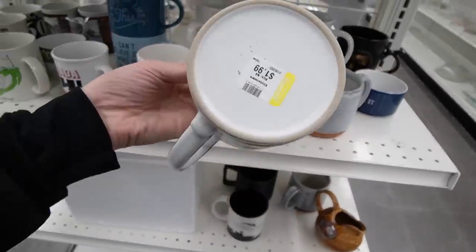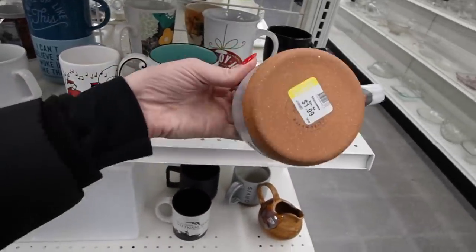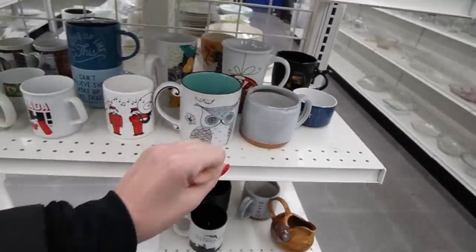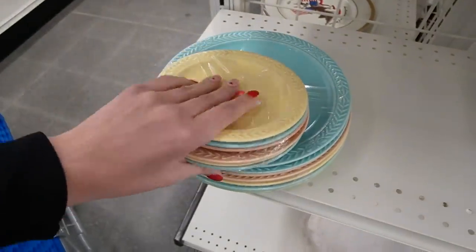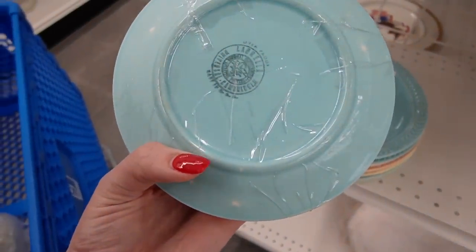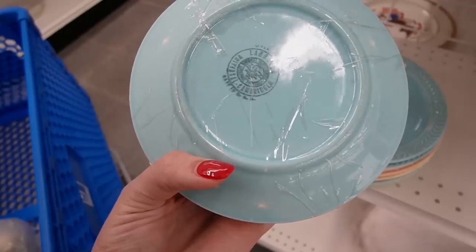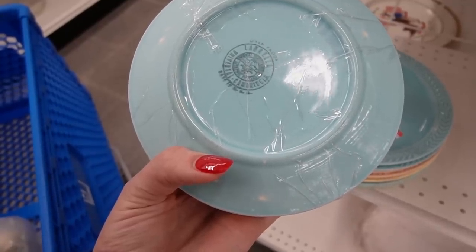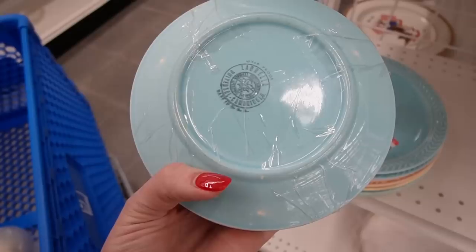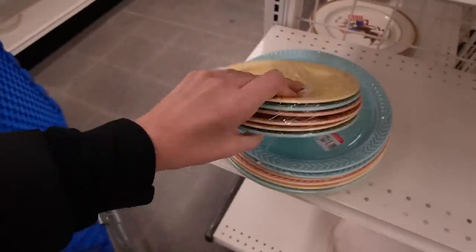Oh, I like that owl mug. I like that mug. I like all of the things. Those are pretty plates. Who makes those? Something. I can't even read that, and I don't know why I'm struggling so much. I don't know, I'll grab them.